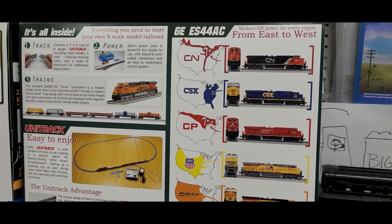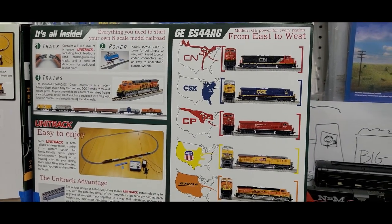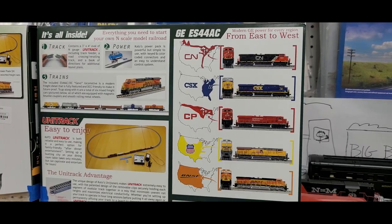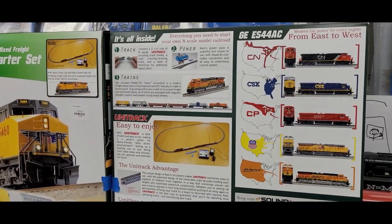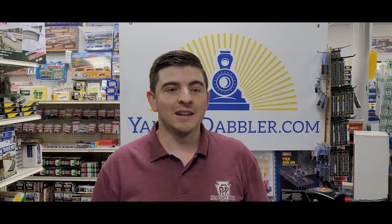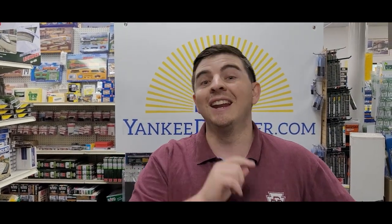In here, you get the Unitrack, which a lot of N scalers love, and you get a 3x4 foot oval track. You get the transformer, and the neat thing about the set is you can get more Unitrack, and we have a whole bunch of it here at Yankeedabbler that you can add on to it. Now I have three different versions of the set: the Union Pacific, the BNSF, and the Canadian National. So these are just great looking sets for you to get, especially if you're looking to get into the hobby.